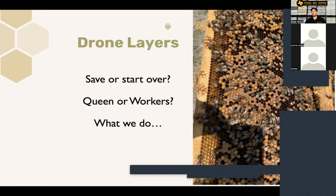If it's a really weak hive, if they only have a couple frames of bees and they're a drone layer, shake the bees out, use that equipment somewhere else in your operation and move on. It's not really worth saving. So I don't really know any commercial beekeepers or even many sideline beekeepers that ever try to really save drone layers. It's usually not worth the expense. But if you want to, shaking them out, giving them a few frames of fresh brood, giving them a new queen, works about 50% of the time.